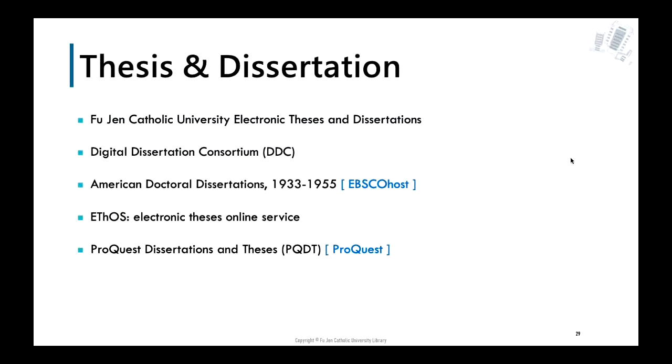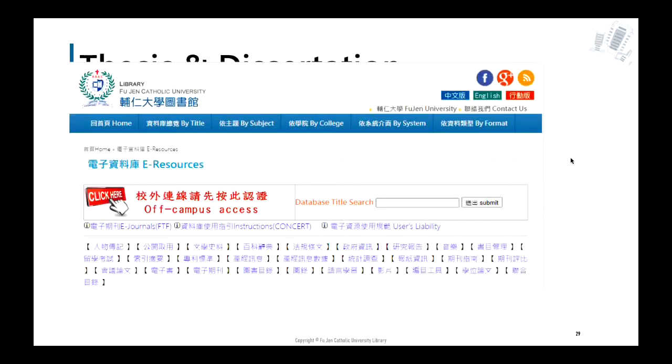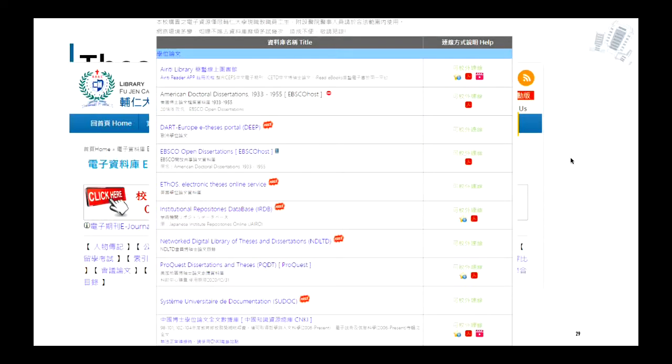Here are some databases for thesis and dissertation. The first one you could find is on the library website. For the second to the last, you have to access the library website. Click the By Format tab. And the second to last link, 学位论文, means thesis and dissertation. Scroll your mouse and then you could find what you want.